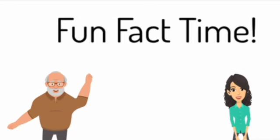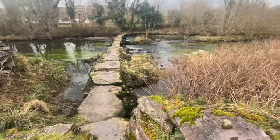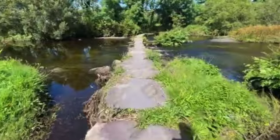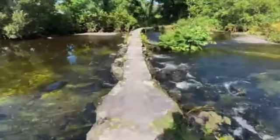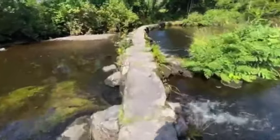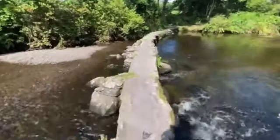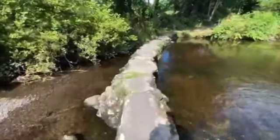Now it's time for a fun fact. A few miles down from Gougon, we see this Clapper Bridge, which is the longest of its kind in Ireland. It is known locally as the Stepping Stones, and it was built hundreds of years ago. The locals still use it to this day to walk to school or to cross over into the village of Ballingeary, situated in the Gaeltacht of Musgrave.